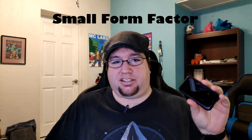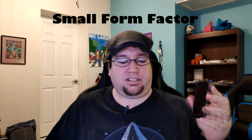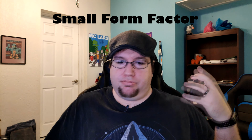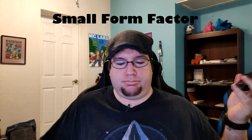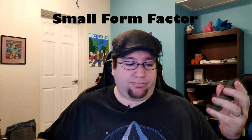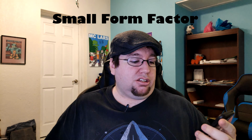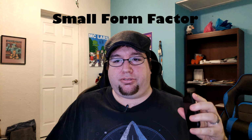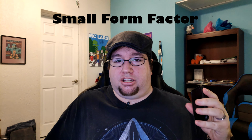So, main pro, the size. This thing fits in any pocket basically. If you got pocket t-shirts like I wear normally, fits right in the shirt pocket, no problem. If you wear jeans, got that little tiny pocket, don't know what to do with, fits in there fine. Love the size. Goes with basically any outfit. Take it with you wherever you go.